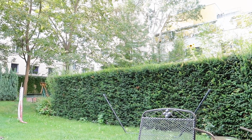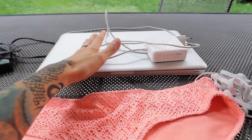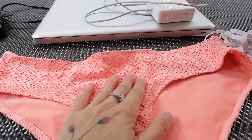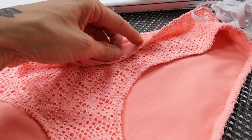So this is my office today. I would not mind having this every single day of the year, to be honest. I brought my laptop downstairs and I have here also my bikini, which has basically nothing to do with my job, but I want to replace the elastics.